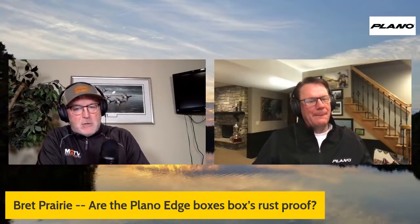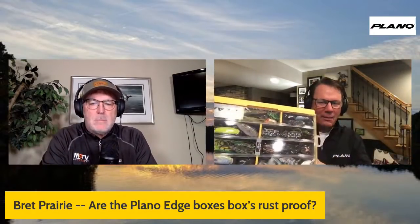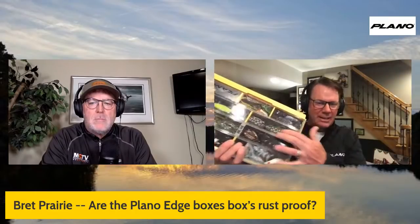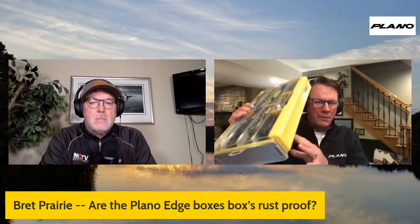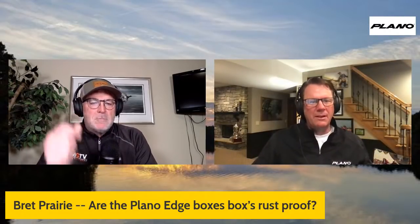That's cute. And we had another question from Brett Prairie. He said, are Plano Edge boxes rust proof? And the answer on that is absolutely yes. Yeah, they really are. They have Zerust molded in. I've got one right here. This is my frog box, and even in the clear plastic lid, the dividers, every part of this box has Zerust molded in it, which stops rust from even starting. It's proven fact. Plus, it's got the water wick in there, and it's got a gasket seal to make it waterproof as well. And it's just awesome.